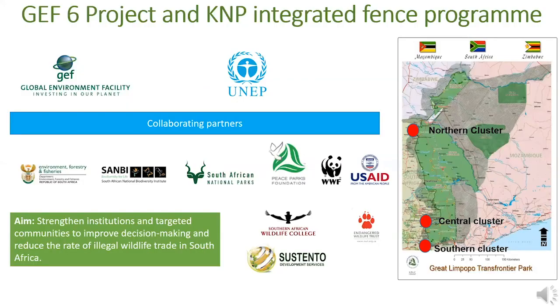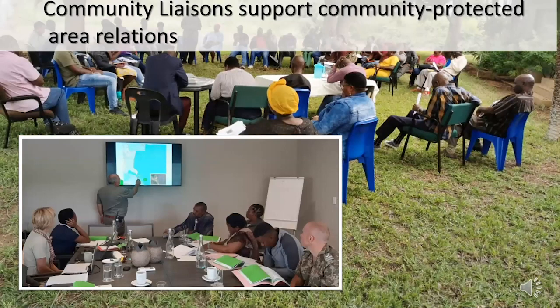A program that I'm very proud of also with our partners from the National Department, SANBI, Peace Parks Foundation, WWF, and the Wildlife College, Sustento, is really to work in clusters where we especially experience impacts of rhino poaching, elephant poaching, and high poverty indexes. And the aim is really to strengthen the institutions within community structures to deal with illegal wildlife trade as the first line of defense. This is then one of the photos.